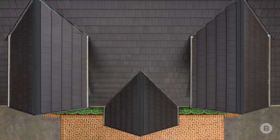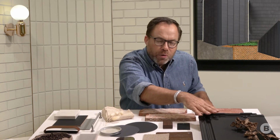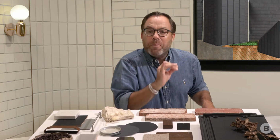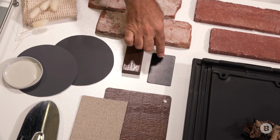And to add further contrast to this home, of course, I'm going to look to this to match the gutter, fascia and downpipes. But instead of going with a charcoal tone, I'm going to add the edgy finish of black and repeat this for black window frames. It's adding further contrast to the scheme, working perfectly for this modern farmhouse look.